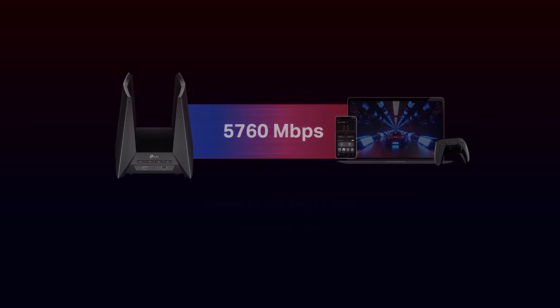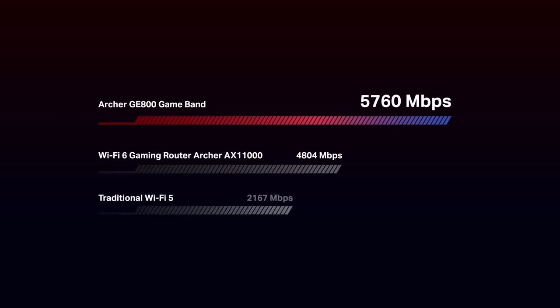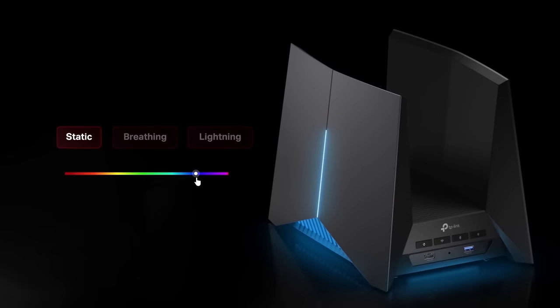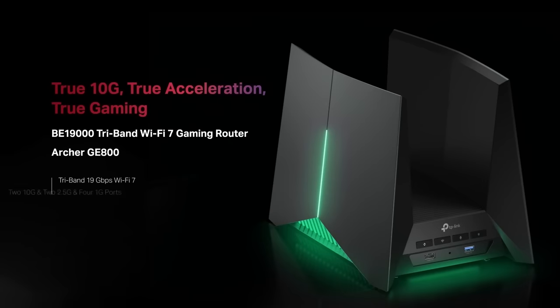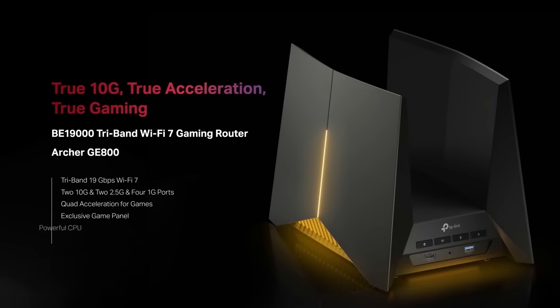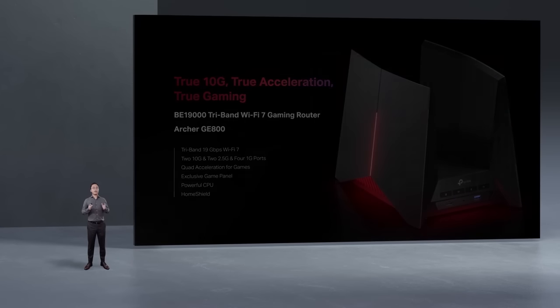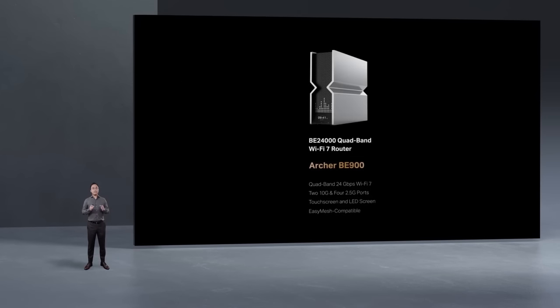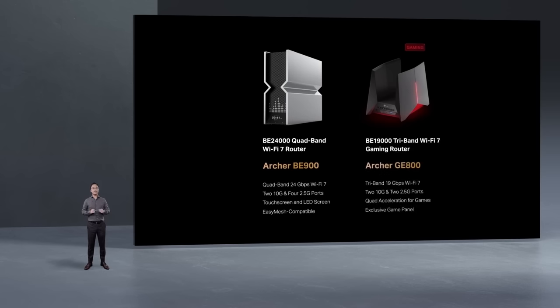Netflix 4K streaming. The gaming band of the Wi-Fi 7 router is 20% faster than Wi-Fi 6 gaming routers, and 2.7 times faster than Wi-Fi 5 gaming routers. With abundant game acceleration functions and a gaming band, Archer GE800 prioritizes gaming over everything else. Say goodbye to latency.